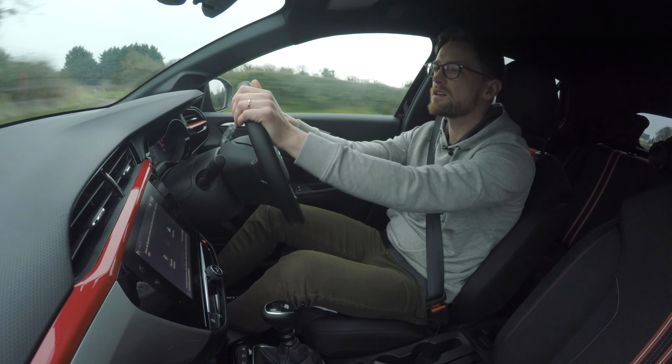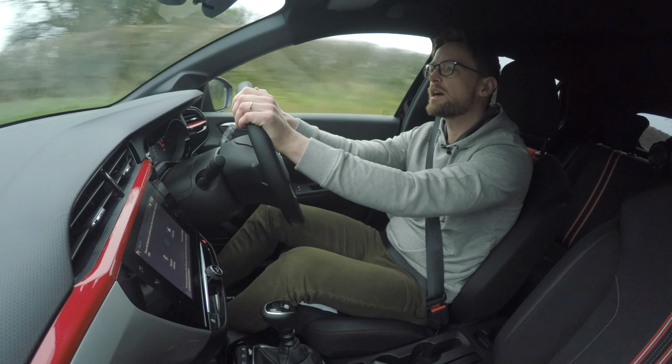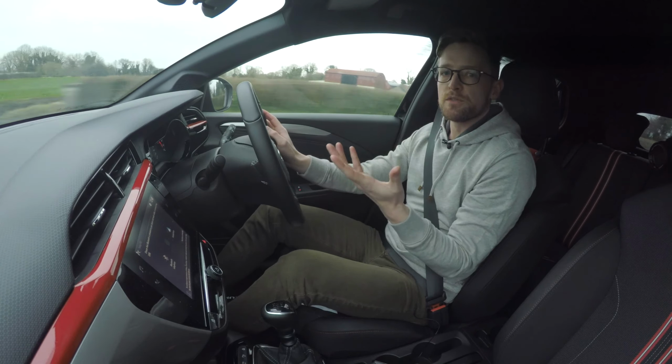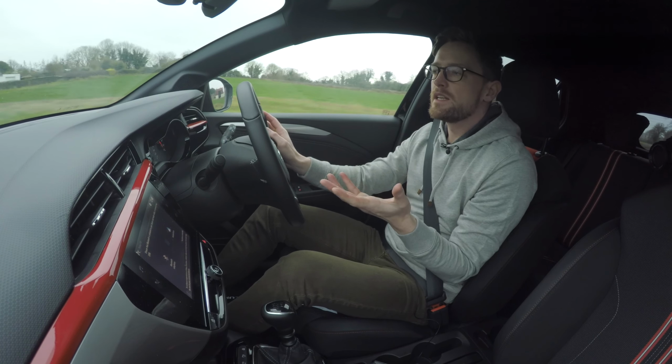In truth, this car is not going to be barreling down many back roads. It'll be driven around town, and that lighter steering and easy manoeuvrability makes town driving a lot easier.